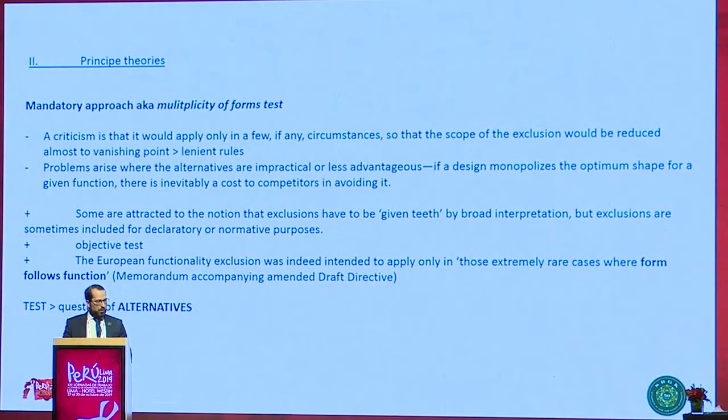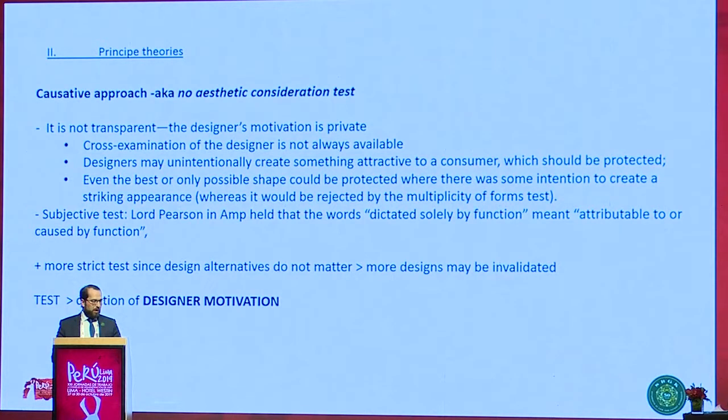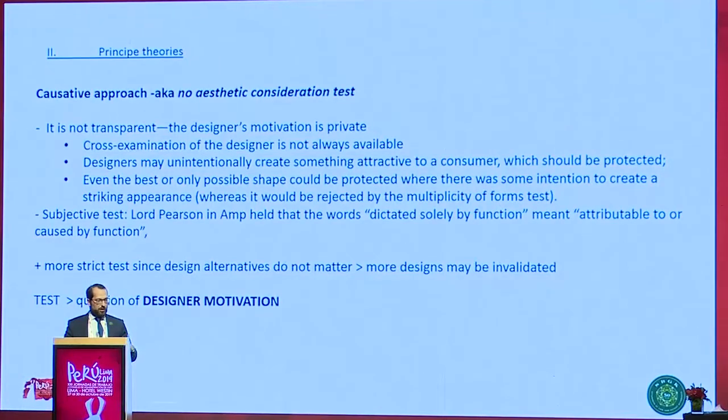Well, on the contrary, in other countries like the United Kingdom, the causative approach was developed, which is also known as the non-aesthetic considerations test. This has also some flaws. It's not so transparent, and the cross-examination of designers is not really possible. It would only apply for cases where it's attributable to and caused by the function and how the designer actually developed its design. Here, the test is to ask what went on in the designer's head while this design was developed.